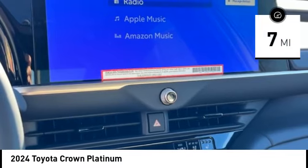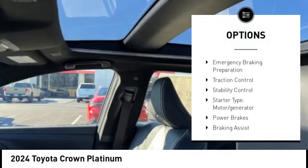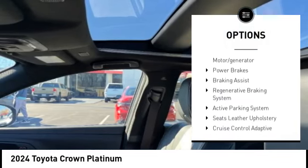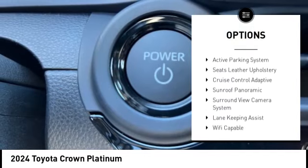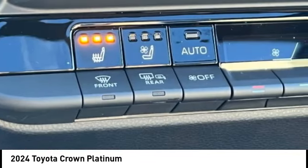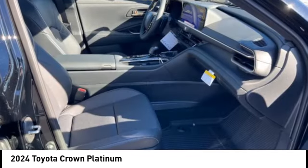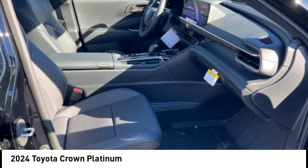Here are some of this vehicle's great options. Suspension control, electronic, driver adjustable suspension, ride control, power windows with safety reverse, emergency braking preparation, traction control, stability control, starter type, motor generator, power brakes, braking assist, regenerative braking system.